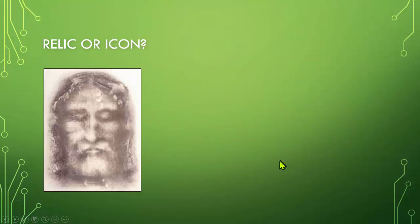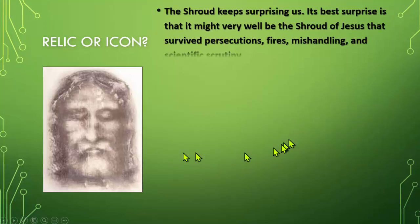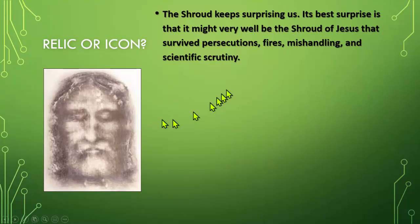Not really. So that leaves us with the question, is this a relic or an icon? When we just look at the face, we find that to be very appealing to most Christians. It gives us an idea what Jesus must have looked like. The shroud keeps surprising us. The best surprise is that it might very well be the Shroud of Jesus. It survived persecutions, fires, mishandling, and scientific scrutiny.